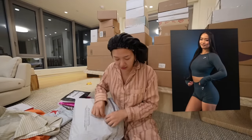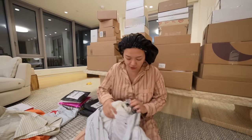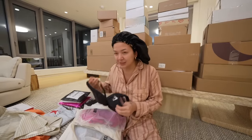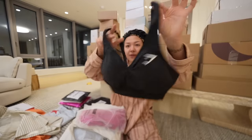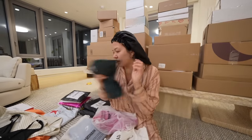I saw my friend Lena, literally my bestie, the reason why I moved to New York. She's a Gymshark athlete, and she influenced me to get all these things. So Gymshark, if you're watching this, Lena's the girl. Oh, yes, the Vital Seamless collection. Look at this. The fabric is just so lightweight. Oh, with the green. Green is my favorite color to wear, by the way.